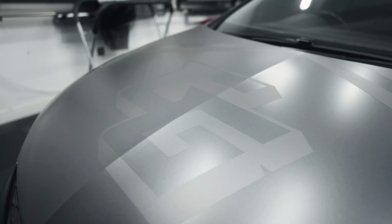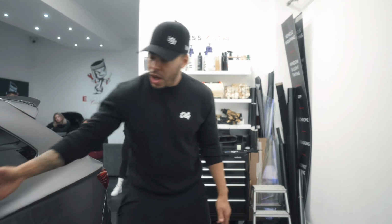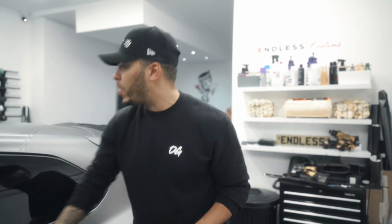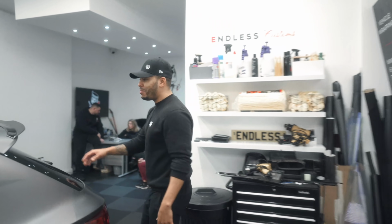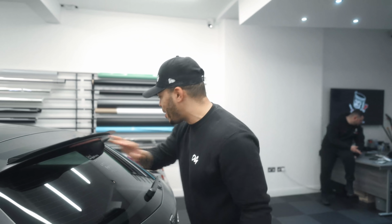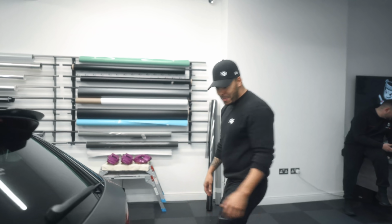But anyway, guys, come round. As you see, the colours we went for are satin grey and matte grey. So I thought we'd keep it real subtle, but I love the contrast, the way they broke it up. And come round to the rear, put a little spicy flick on the back there for an extra 20 brake horsepower. And yeah, man.